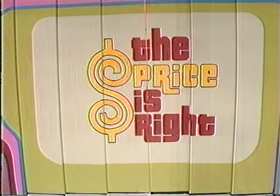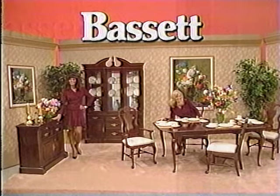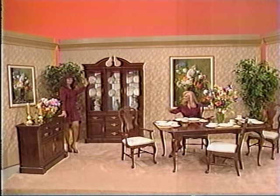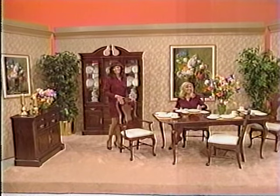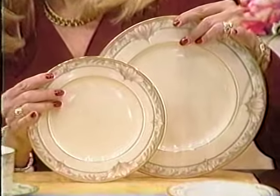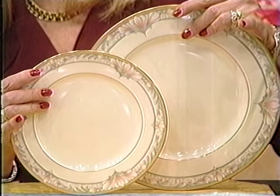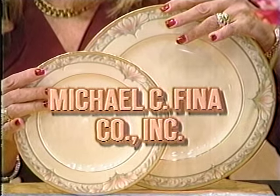Philip, your showcase begins with this beautiful dining room. Bassett's elegant Eaton House dining room set includes a china hutch, server, oval table, and four chairs designed from America's colonial period. From Bassett, and set a lovelier table with this charming dinnerware. Noritake Barrymore china, service for eight. Beauty of ivory bone china will bring elegance to your table for generations. From the Michael C. Fina Company Bridal Registry.